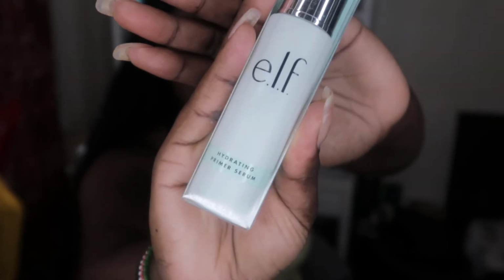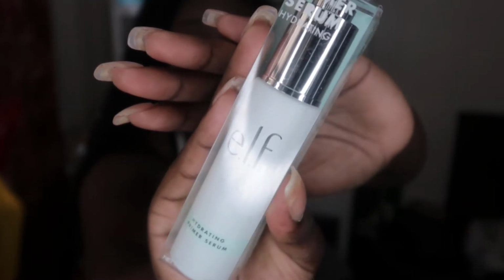Next, I got the Hydrating Primer Serum. So I got the mist, but I also went ahead and got the serum. I am excited to try this. I've never tried it before. A lot of these, besides the daily cleanser and the scrub, I haven't used any of these other products before, and if it makes my skin continue to be as clear as it is, I would highly appreciate that, because my skin has been acting up lately.